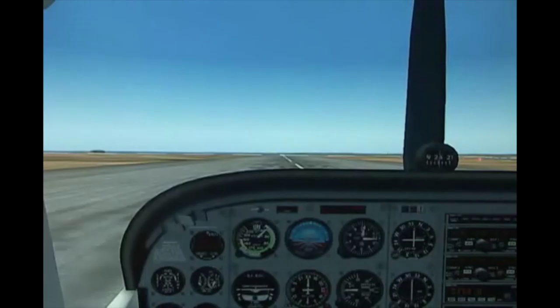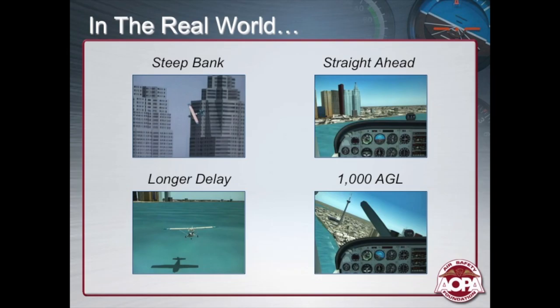In the real world, you're not going to react immediately, so you can probably allow 5 to 7 seconds before action is possible. And that's the difference between making it back and landing short. Take a look at these, and let's look at the real world and see what happens.